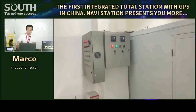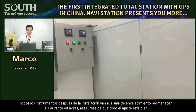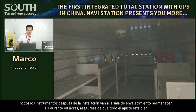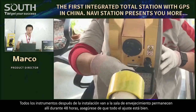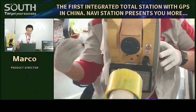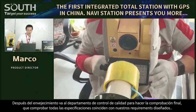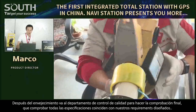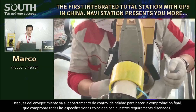And this is the aging room. All the instruments, after we finish the installation, need to go to the aging room and stay for 48 hours to make sure all the stress is gone. And after aging, we go to the QC department to do the final check, the final inspection, making sure all the specifications match our design requirements.